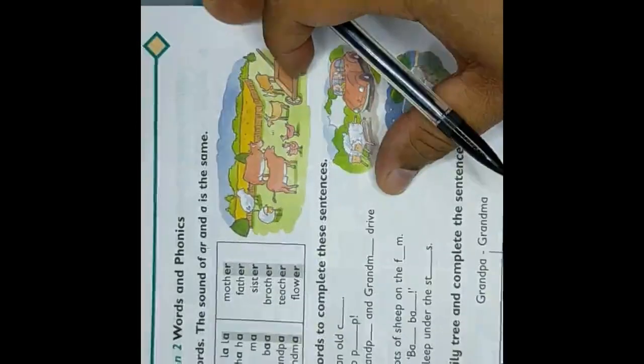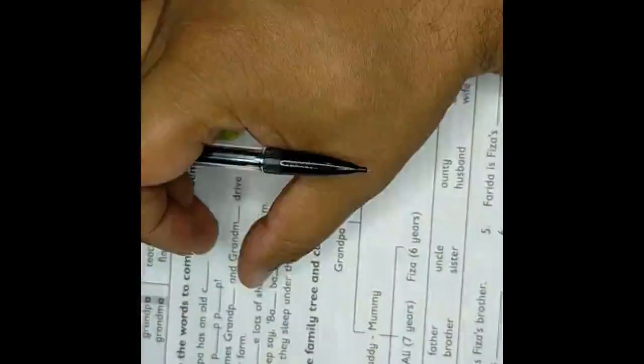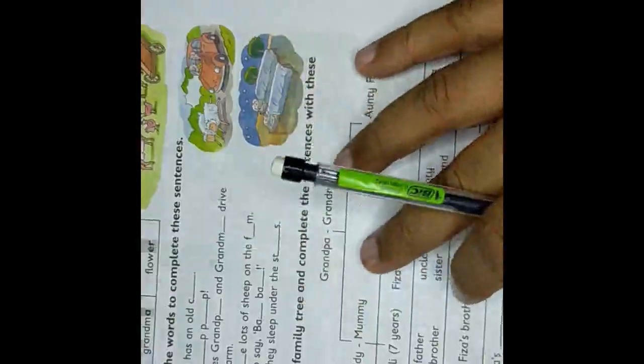Clear, beta? What you need to do for homework is complete these exercises B and C and read them loudly for me. Read it, record it, and send me an audio, beta, because this lecture is to learn how to pronounce words. This is words and phonics. Parents, please help your kids make an audio file from your phone, and I want them to read it, fill it, and send me the audio.